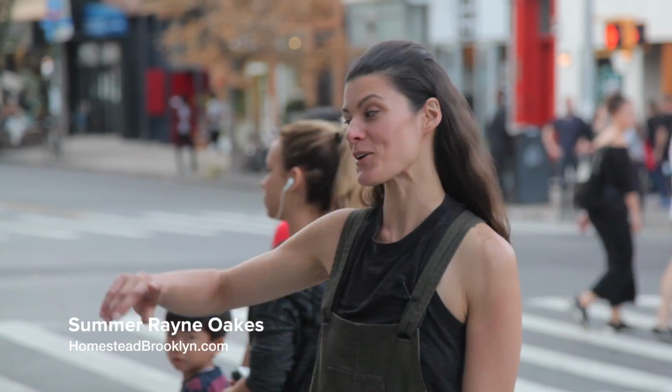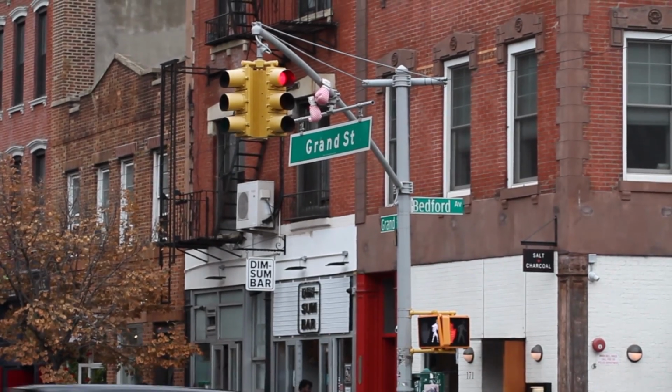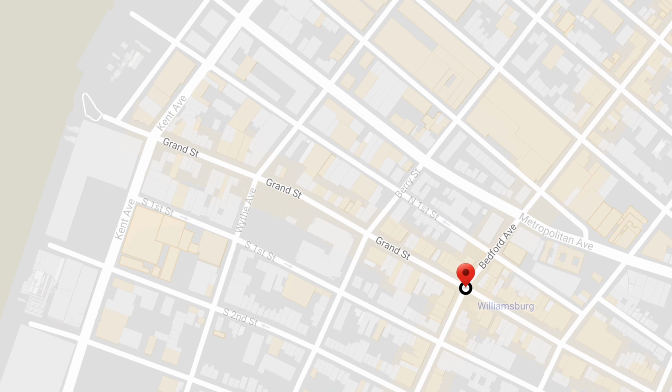Hi guys, I'm on the corner of Bedford and Grand right now, which is one of the busiest streets in Williamsburg, Brooklyn. This is my neighborhood, and the reason why we're here today is because I get a lot of questions, especially from out-of-towners, as to where I shop for my plants. And luckily, in New York City, some of the best places to shop for plants is right here in my neighborhood, just a few blocks from my house.